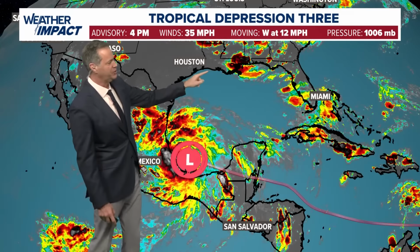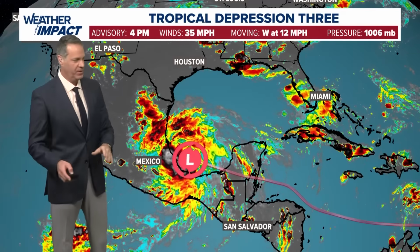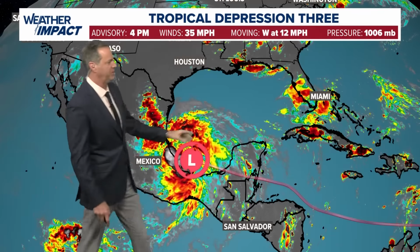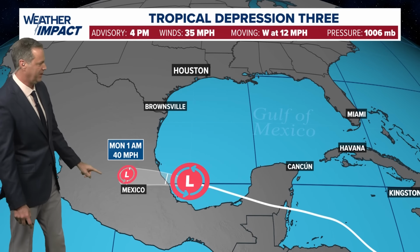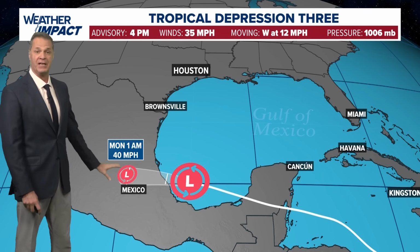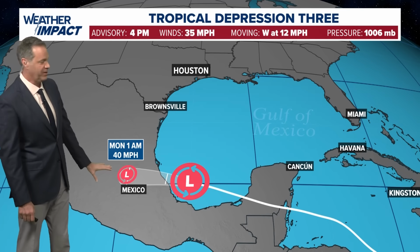It has increased the surf just a little bit on the Texas coast, so there is a rip current advisory for the middle and upper Texas coast for the next several hours before that moves inland. What there is of this is moving west at 12 miles an hour, and that motion is expected to continue. Forecast track from the Hurricane Center takes the depression inland tonight, and this is going to be a rainmaker and a flash flood and a mudslide threat for central Mexico over the next day or two as it rains itself out.